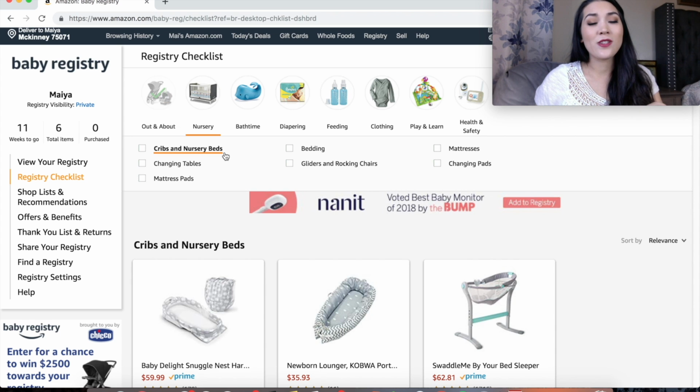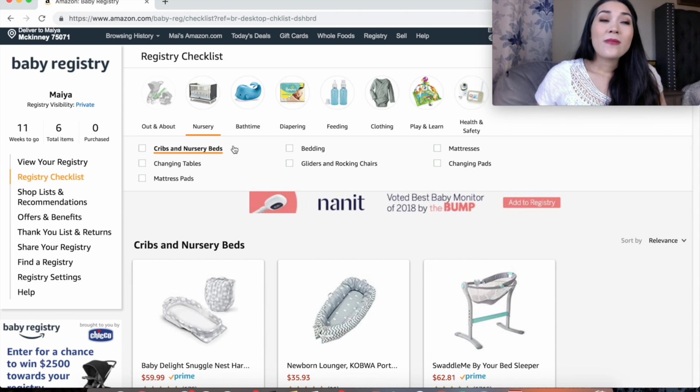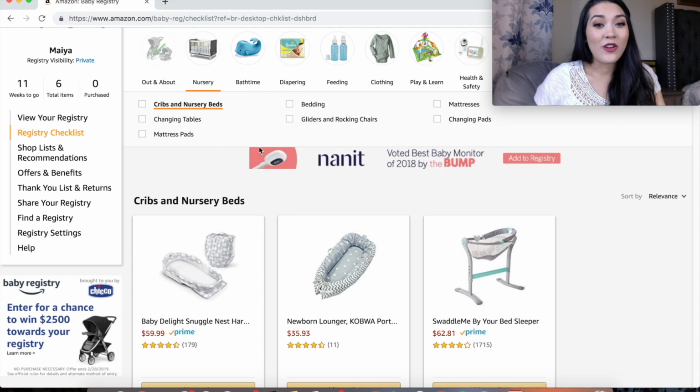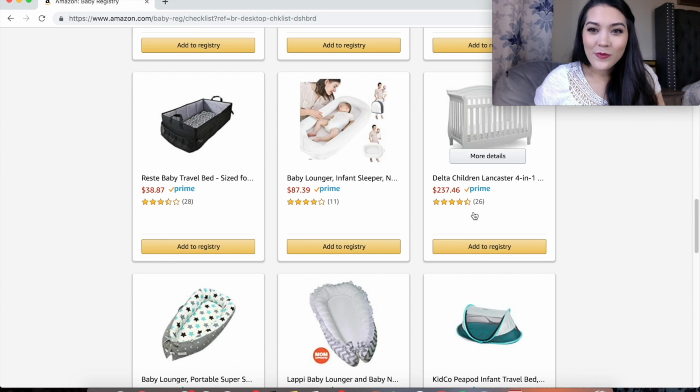If you're short on space or money, you can just have your kids sleep in the Rock 'n Play when they're really little, or when they get too old for a Rock 'n Play, they can sleep in a Pack 'n Play, and by the time they've outgrown a Pack 'n Play, they can just sleep in a regular toddler bed. Cribs are just really expensive and they take up a lot of space. I just don't like cribs. But if you do really want a crib, Amazon has a lot of great ones. You'll just also need a lot of accessories to make your crib actually comfortable for your child. So let's just add a crib for funsies. We'll just do this one.